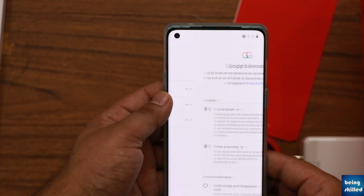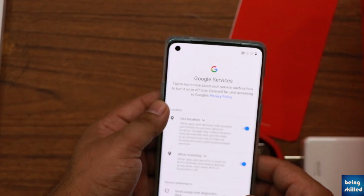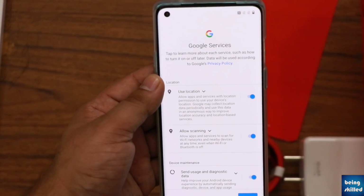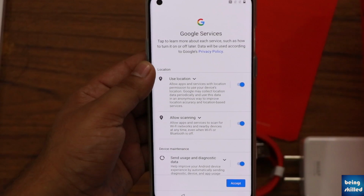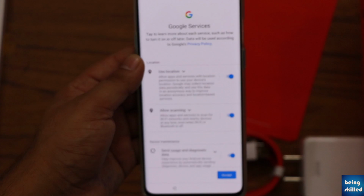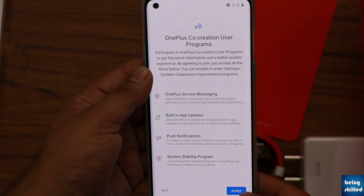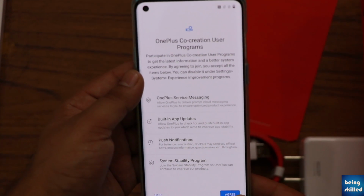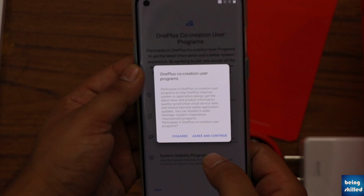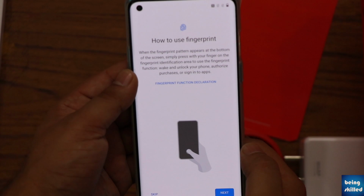You can set up the time and date, and you can select a few things, the default settings which Google offers you. You can choose to select or deselect. For example, if you are very concerned about the privacy of your location, you can choose not to allow those, or even the auto scanning of Wi-Fi. And do you want to send anonymous data to Google so that they can improve your experience? Things like that. You may choose to disagree or agree, so it's all up to you.